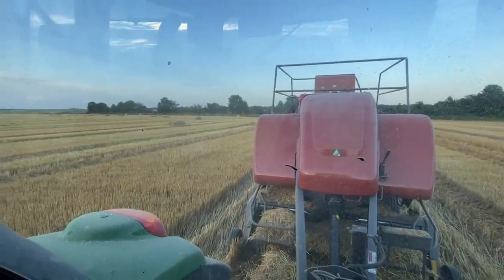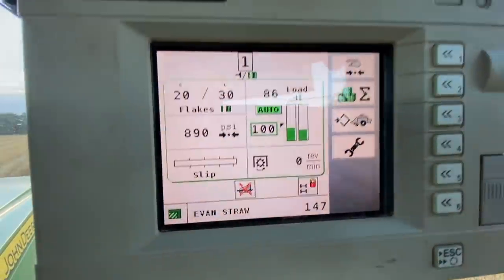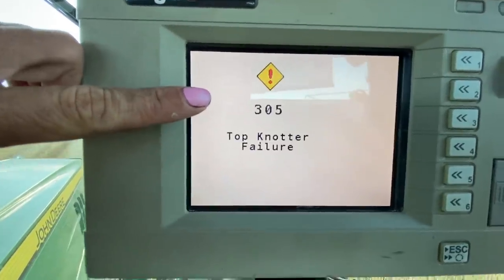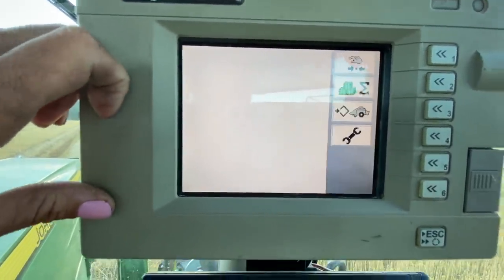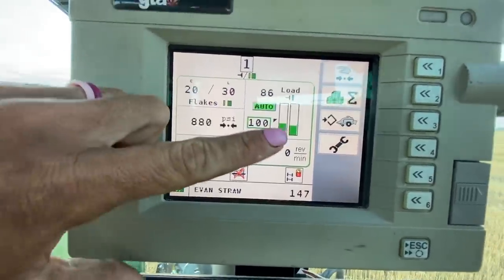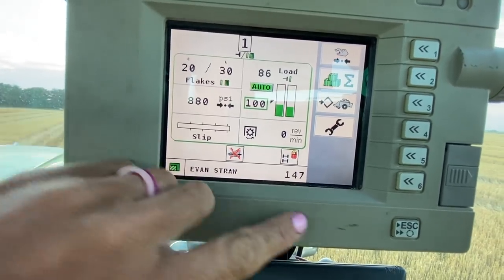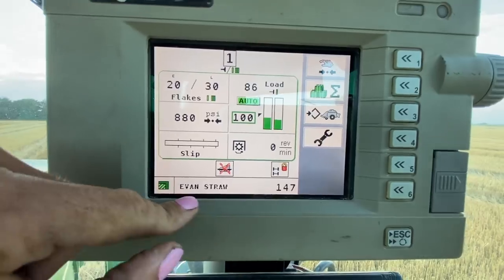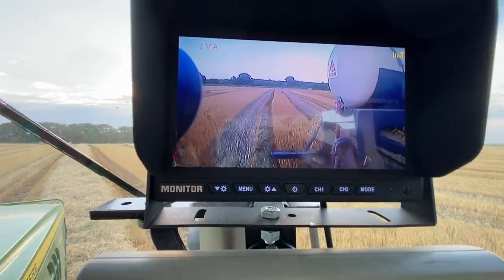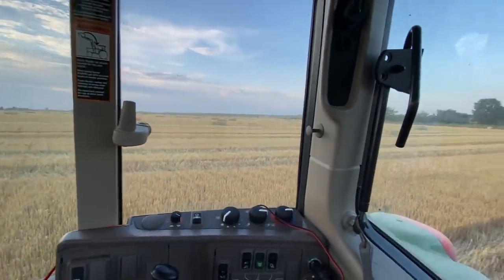It's definitely way different than my baler. There's a lot more to pay attention to. Like in my tractor, there's a stroke counter and the top counter field. Nice. Okay, so 20 out of 30 flakes per bale, and this is how it's loaded on each side, and this is where we're at, and this is how many bales we've got. It breaks it down, and he's got a nice cute little rear view camera too. There's a lot of hay and straw sitting out here.